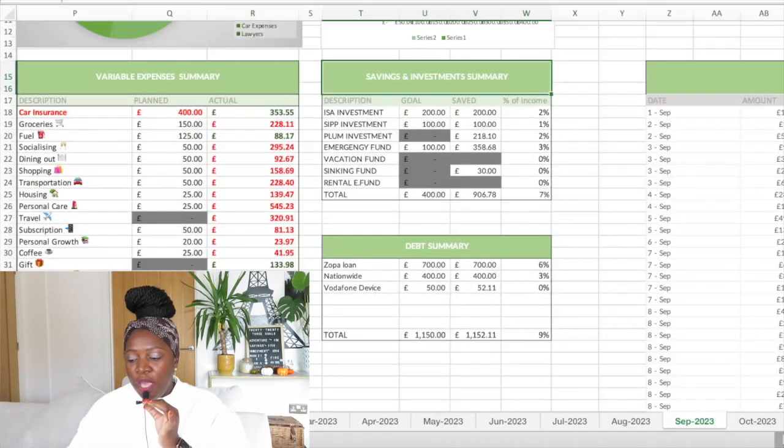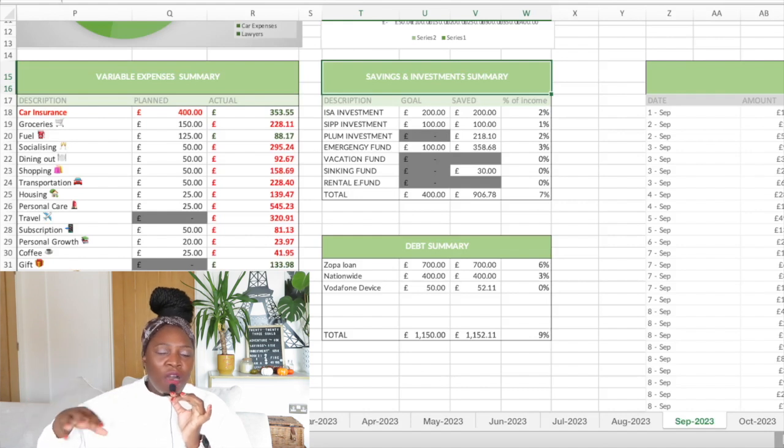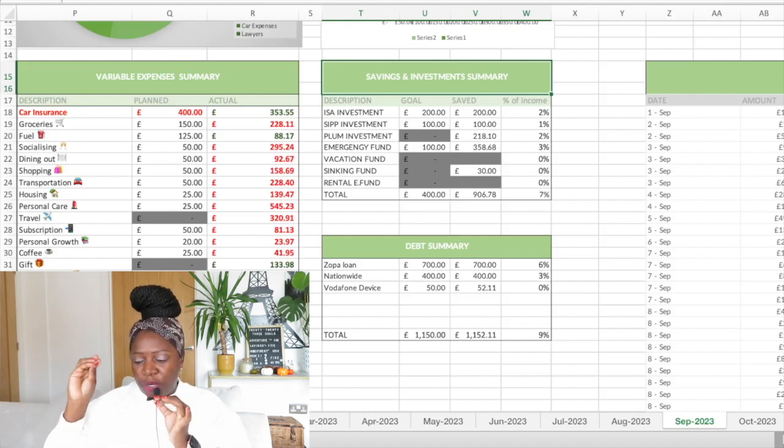And yeah, so if we look at my savings and my investments, I have my ISA, I have a SIP, I have Plum investment, I have my emergency fund, vacation fund, I have my sinking fund, so like car, home insurance, all of that. I just group it all into sinking fund, and then I've got my rental emergency fund.